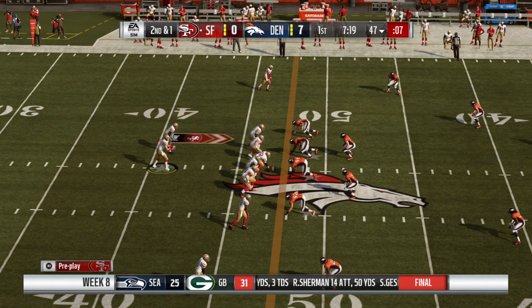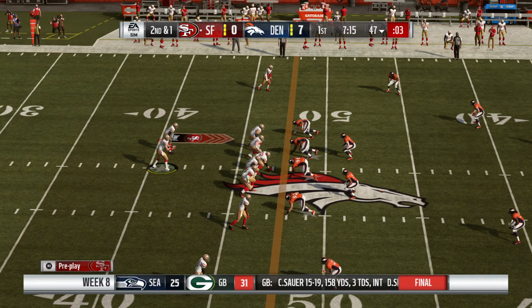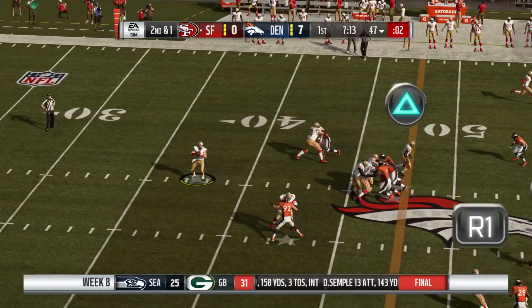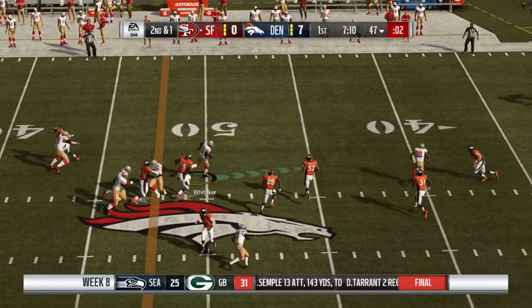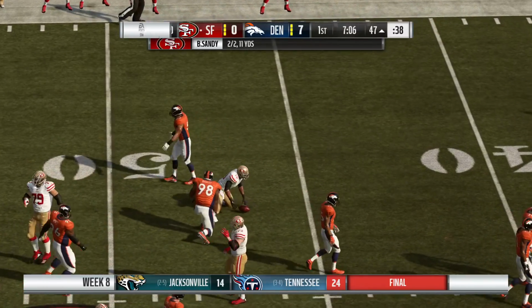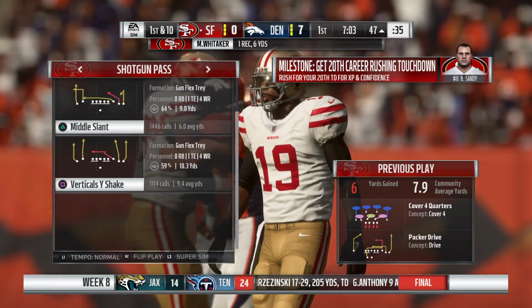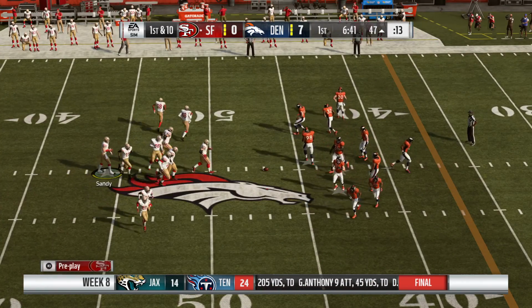All right, here we go. 319! 319! From the shotgun, he'll look to throw. Got his man complete over the middle. That's Whitaker. And he'll get it down to the 47 here. First connection there of the afternoon for those two, and it's good for a first down.